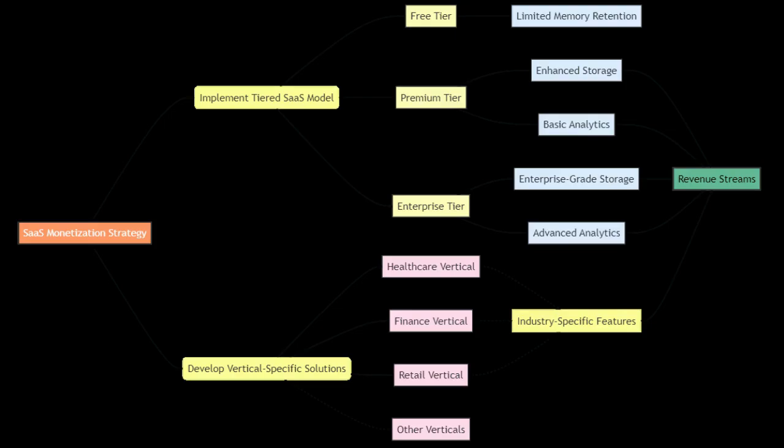This is how you make money. 1. Slap a tiered SaaS model on this. Free tier with limited memory retention. Premium tier with enterprise-grade storage and analytics. 2. Build vertical-specific versions for industries with compliance requirements like healthcare or finance. Then charge a fortune for HIPAA-compliant AI memory.